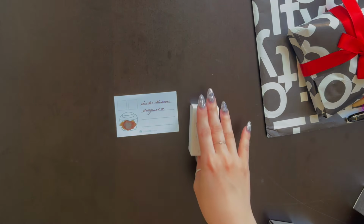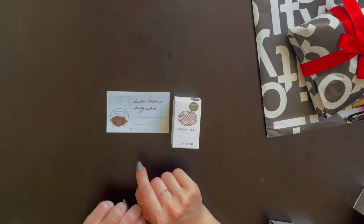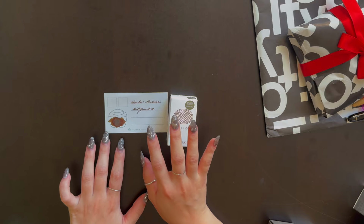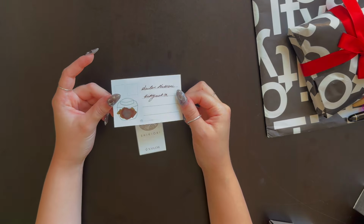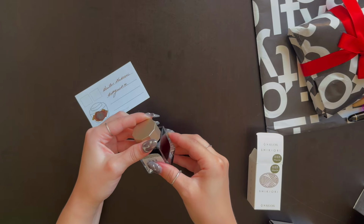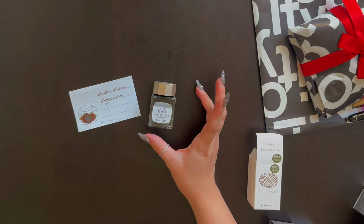This one has more interest. It's kind of like a brownish green with a little bit of red sheen, as you can see here. But I've also found that when I'm writing with a fine nib and cursive, you really can't see much shading. But it is just a more interesting color in general, even when just writing with it as I do.